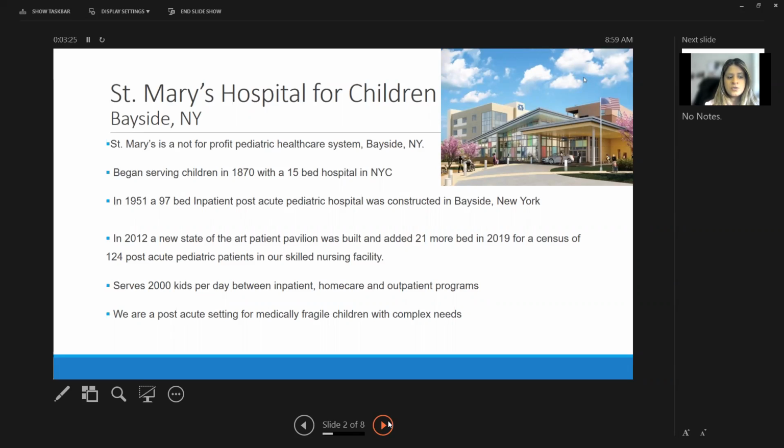As a health system, we serve over 2,000 kids within our New York metro area in our inpatient, home care, and outpatient programs. We typically have children that are medically fragile with a lot of medical complex needs that require post-acute skilled care.